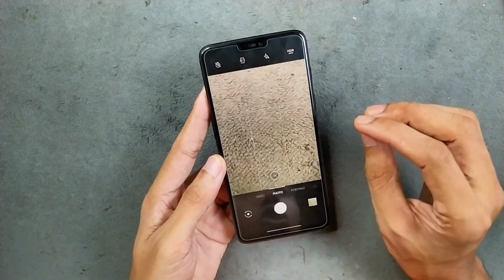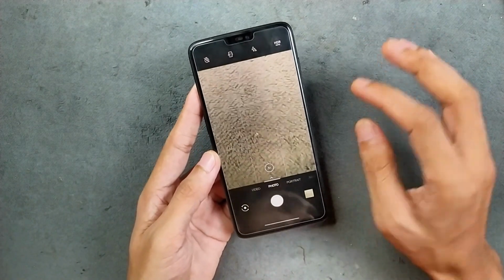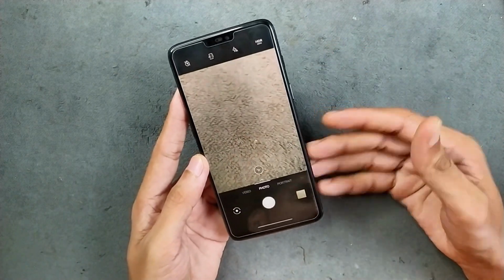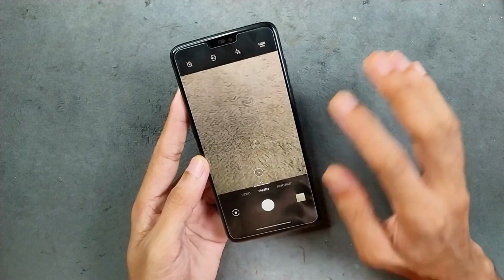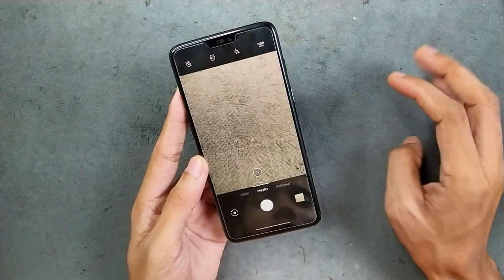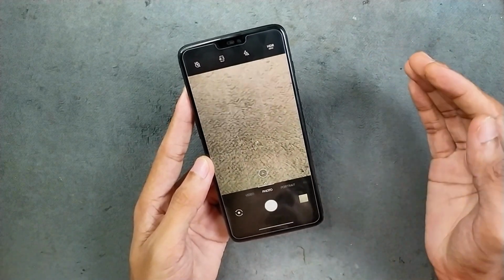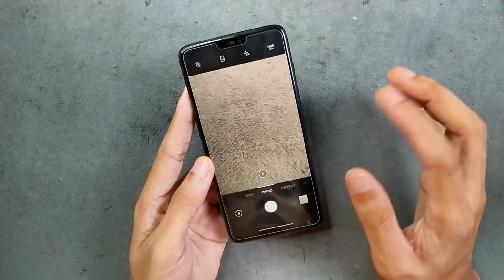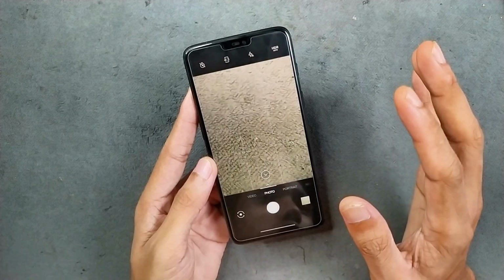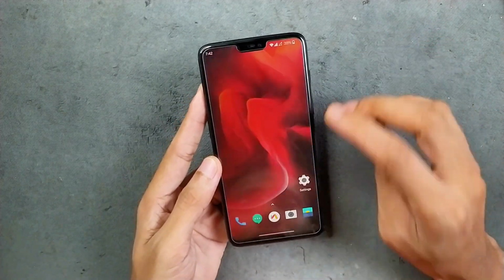For photos, still kind of work. For videos, pretty bad actually. In the last few videos I have recorded with this device, there are weird artifacts on the video and gloomy things and everything. It could be because of the secondary sensor trying to map the depth or something like that. But the camera is one of the letdowns of this device for 2025.